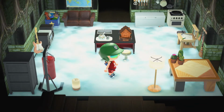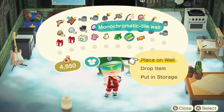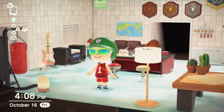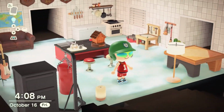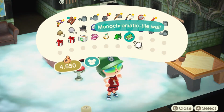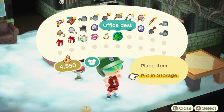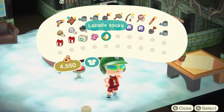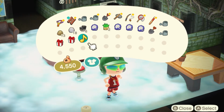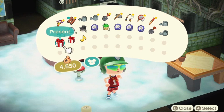And yeah, like I just said before, I don't really need to buy any Halloween stuff except for the candy. Already have all the other stuff. So let's check out that wall. I was expecting something better. Let's put this in storage, this too, this also, and this. Okay. Got rocking KK. Let's check out the presents.